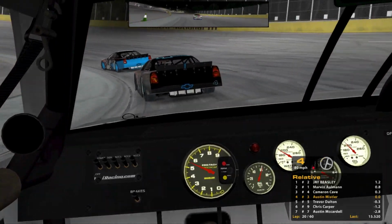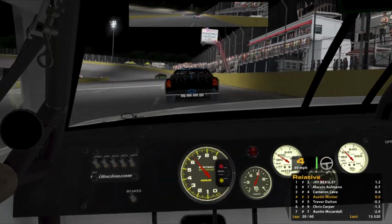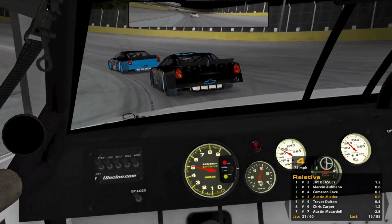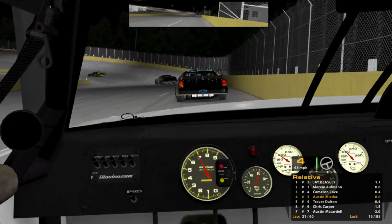That's what's going to happen if you make a mistake. The 4 car just had a really good run off the corner, and I reacted to it and got loose. I tried to not get hit by him and I got a little loose for it. 4 car is starting to be a little quicker though.